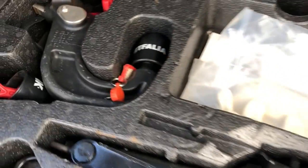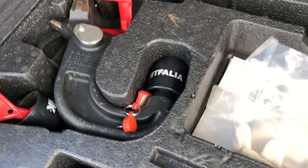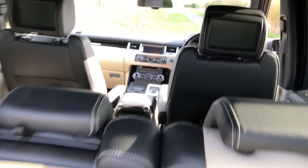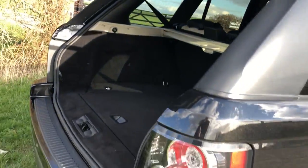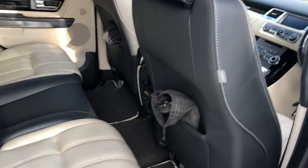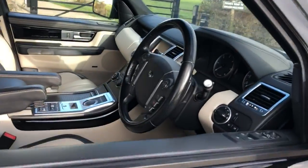Again, there's all your tools, as I say, with the tow bar. All there. So, back. You see, all nice and clean so far with the electric tailgate. Again, other side, rear passenger. Again, all nice and clean. Got to say, the rear TVs are fantastic for the grandkids. They love it, keeps them quiet.